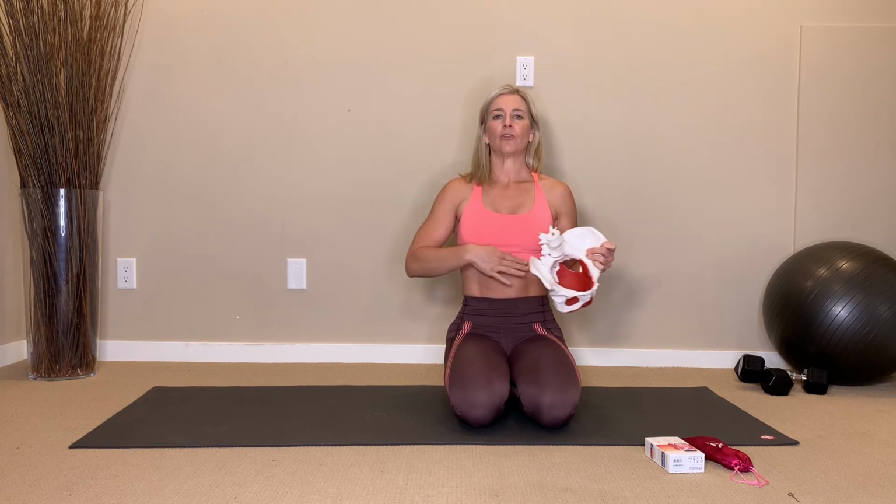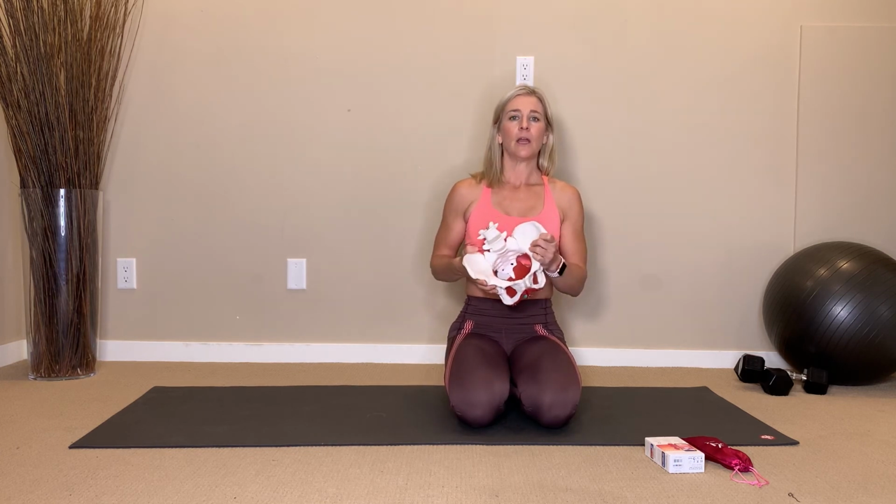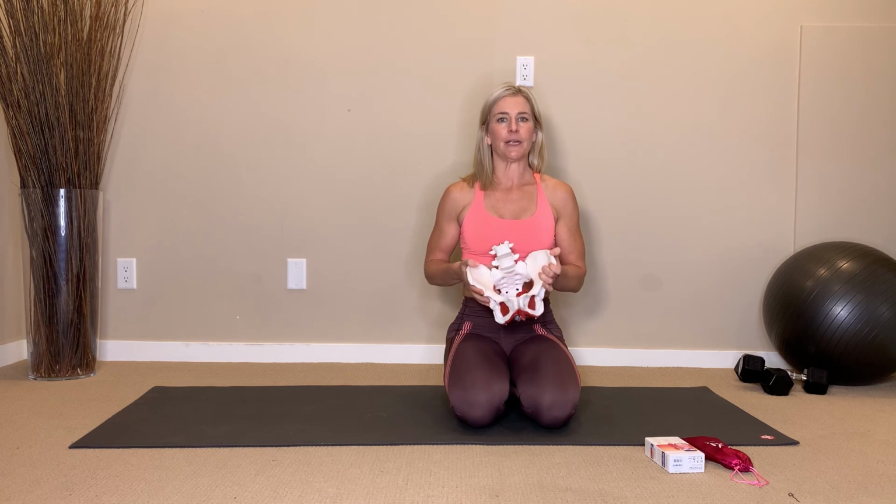So you want to make sure that you're not bearing down or moving your body in any way when you are doing your pelvic floor contraction, especially when you're in a lying down position. I showed you the other option of sitting as well.